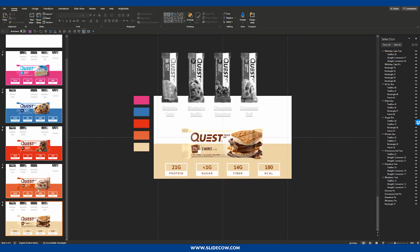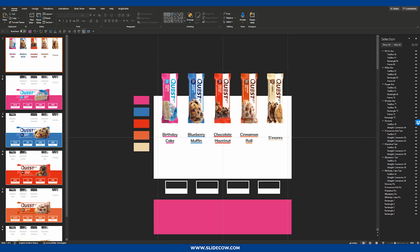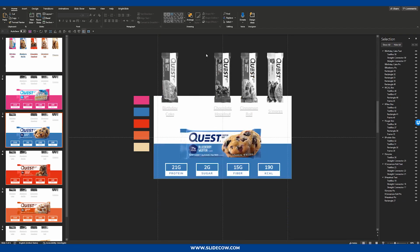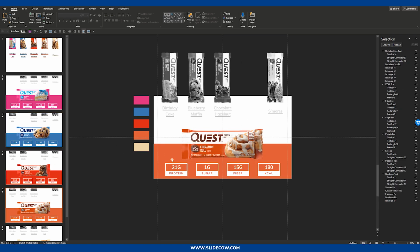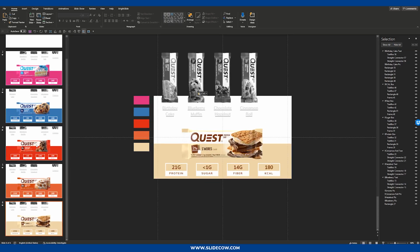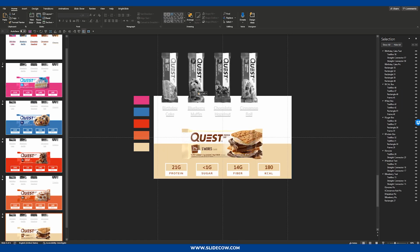Okay, I'm back. That was a long time. So basically, what we have now is a sequential set of slides. Whenever we have one protein bar in focus, that protein bar will no longer be at the top. In this case it's the blueberry muffin, and then down here is the chocolate hazelnut, and then down here is cinnamon roll, and then the last slide here is the s'mores bar, right? So again, we have birthday cake, blueberry muffin, chocolate hazelnut, cinnamon roll, s'mores.